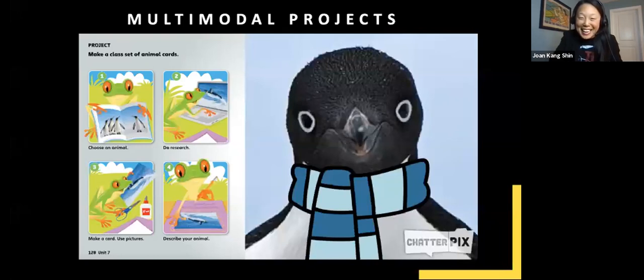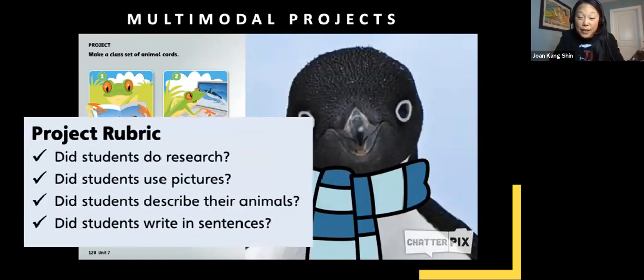All right, so we can enhance this activity by integrating technology and transforming it into a multimodal project that's also fun for kids. Of course, we have to make sure that students have met the objectives. So of course, if we look at this again, we can say, did the students do research about an animal? Yes. Did the students use pictures? Yes. Did the students describe their animals? Yes. And did they write sentences? Yes, they did, because the student was reading from a script, and you can have them hand in the script as well as the video.